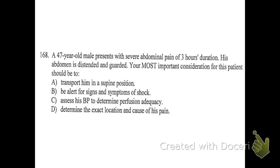Assessing his blood pressure to determine perfusion adequacy. Assessing his blood pressure isn't a bad thing, but it's a vital sign. It's way down. Blood pressure is dealing with how well his heart and his blood vessels are working. Perfusion adequacy is really more like with the pulse oximeter, because you're trying to make sure blood flow is getting where it's supposed to, carrying enough oxygen.